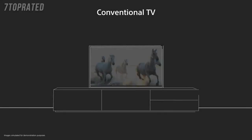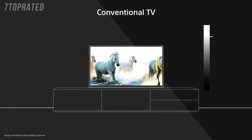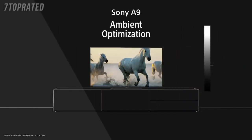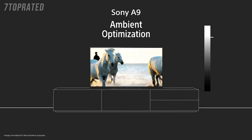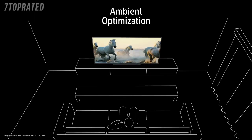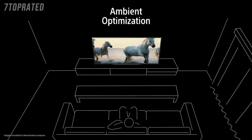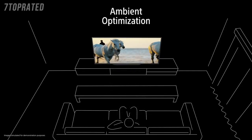On a conventional TV, brightness would remain the same regardless of light in the room, resulting in pictures that may be too dark or too bright. On the A9, an embedded light sensor detects how bright your room is and optimizes the picture so you get the perfect view. Objects in the room that could disturb sound are detected too. Sound-absorbing curtains or a coffee table that would disturb the sound passage. The A9 detects these obstructions and reproduces optimized, enhanced sound to overcome them.